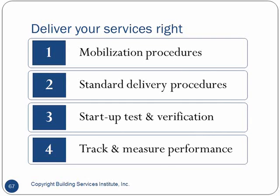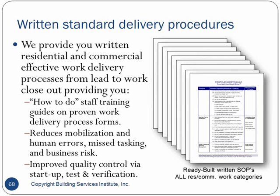You have mobilization procedures, standard delivery procedures, startup test and verification procedures, and you track and measure daily labor and financial performance benchmarks. Now, written standard delivery procedures. These procedures we provide you for all work categories, whether it be residential demand service agreements, installations, commercial service agreements, design quoted work, design build.